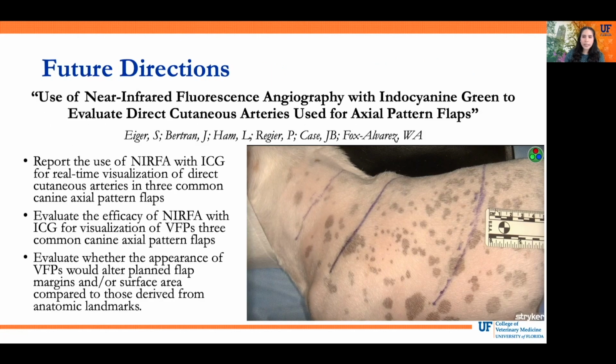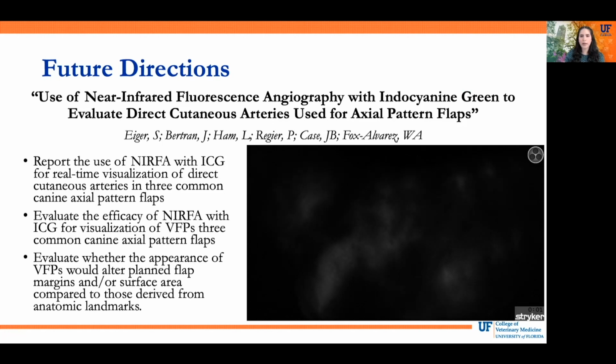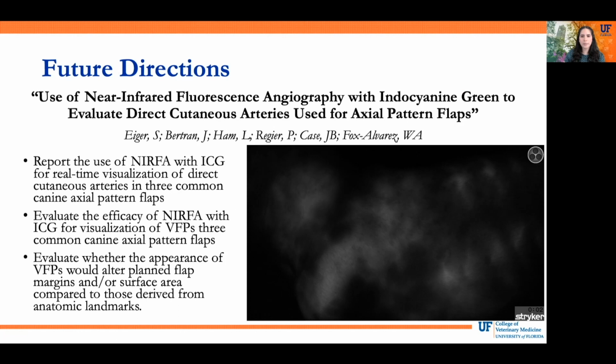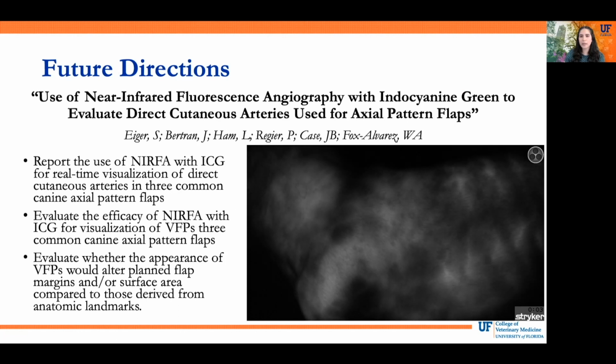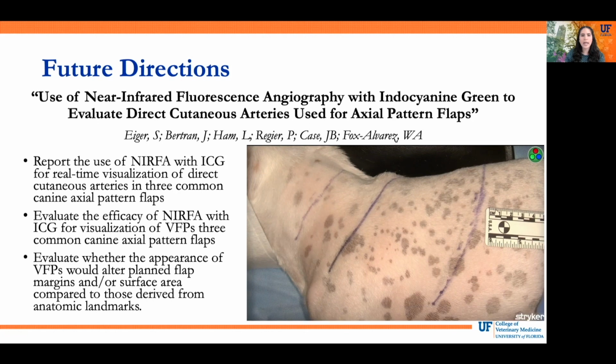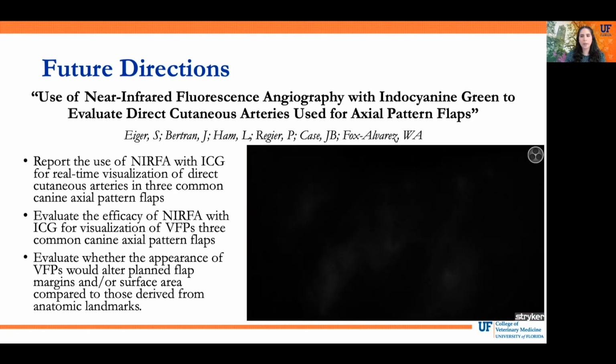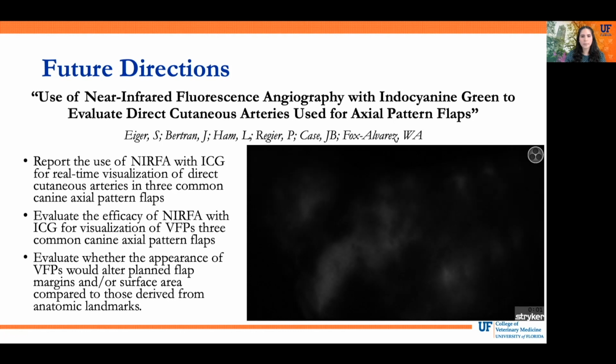Currently, there is a prospective clinical study in progress as a part of my master's research, and the objectives of this project are listed on the left. The video on the right depicts a video clip from our study. And what that first image that you should have seen here depicts is the borders of the omocervical cranially and thoracodorsal APFs caudally. This is indicative of the spine of the scapula right there. And as you watch this video, you can actually see the VFPs of these flaps develop post-ICG bolus.